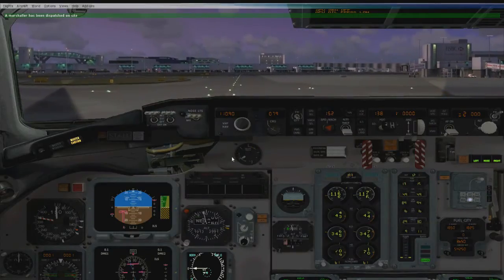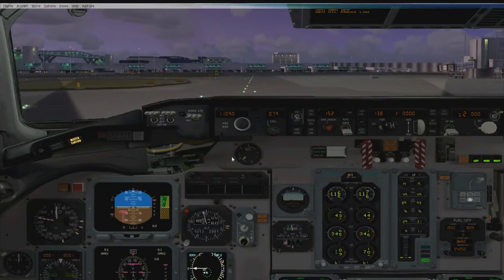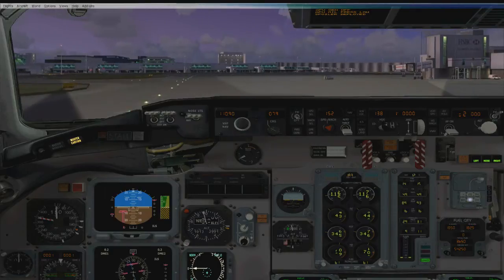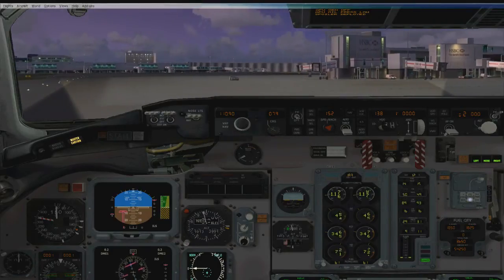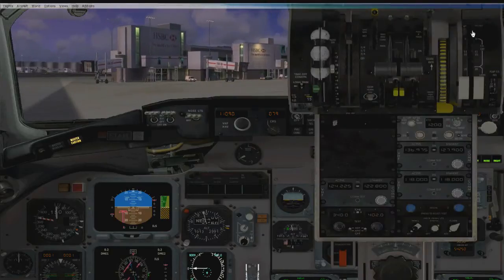12605, there's an aircraft currently on stand 14, you can take stand 16. Stand 16 for Sri Lanka 205.